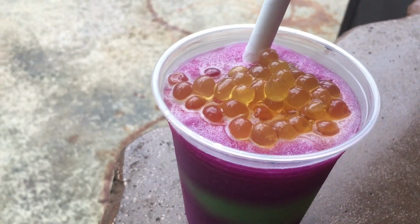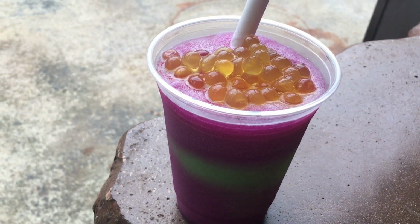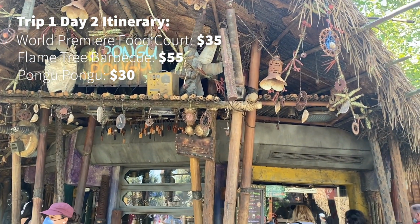Between rides, you can grab a fun Night Blossom drink at Pongu Pongu. The Bursting Boba really packs a flavorful punch to this already fruity drink, and your kids are going to love it. Price estimate here, $30.